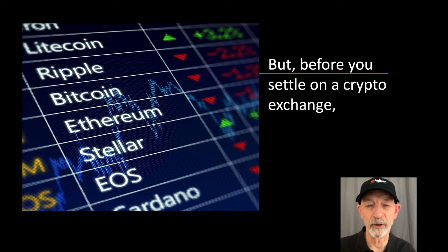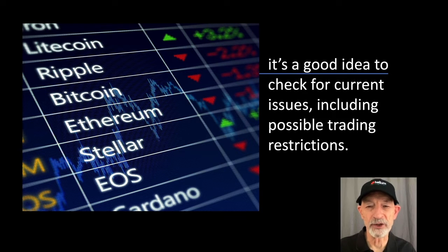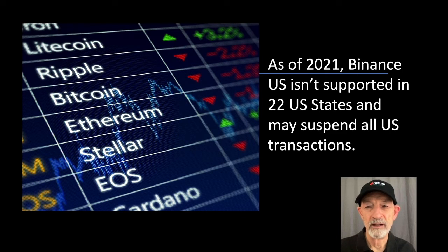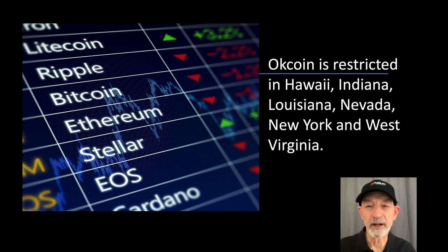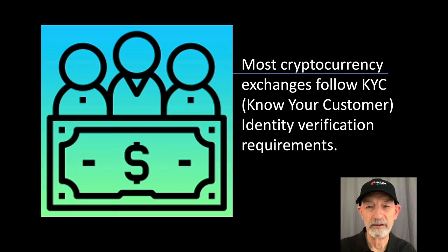But before you settle on a crypto exchange, it's a good idea to check for current issues, including possible trading restrictions. As of 2021, Binance US isn't supported in 22 US states and may suspend all US transactions. FTX Exchange isn't regulated in the US, so US-based traders must go through FTX US. OKCoin is restricted in Hawaii, Indiana, Louisiana, Nevada, New York, and West Virginia.